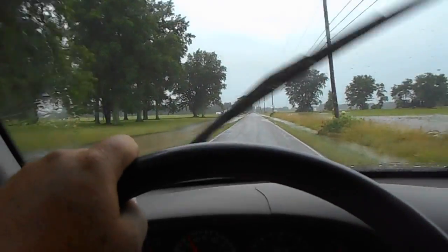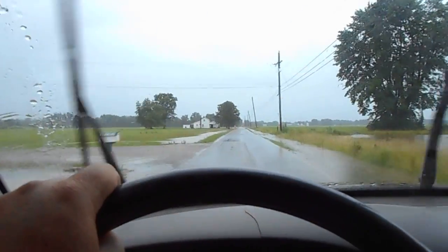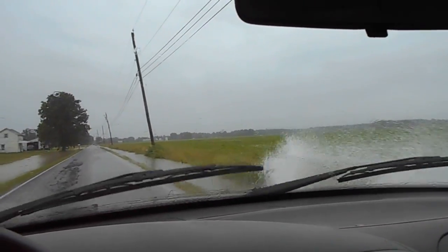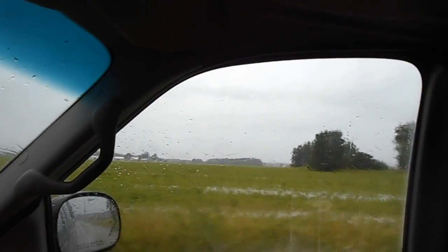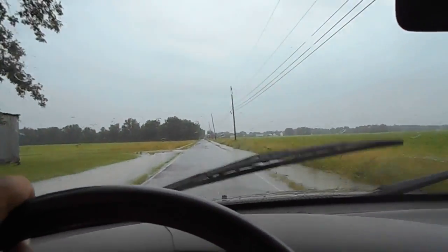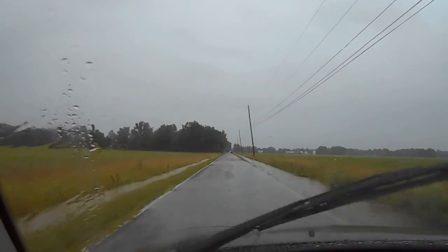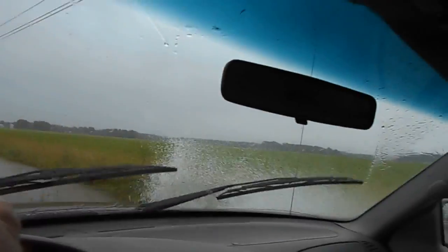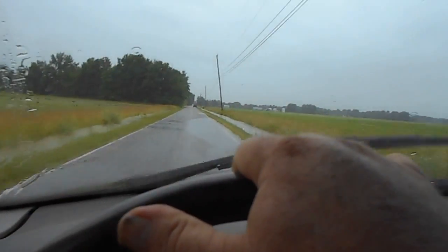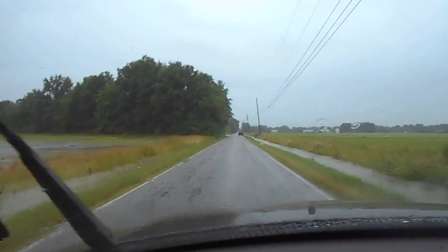And I knew I was going to get into some water coming down through here, and there ain't many other ways to get home unless I want to do a big reroute. I believe they could put a ditch as big as a creek down through here and it still wouldn't handle the water coming off this field. Never ending. Let's see what's going on here.